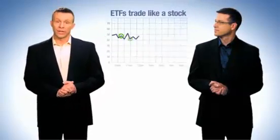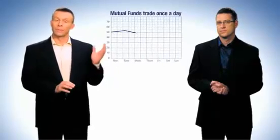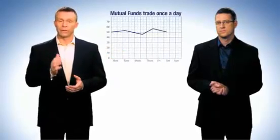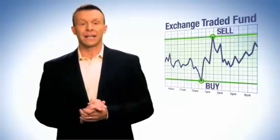Most ETFs seek to track a benchmark index and trade on exchanges in shares like a stock. Most mutual funds can only be bought or sold once a day directly through the fund company or through your brokerage account. An ETF, however, trades throughout the day just like a stock. If you want to buy or sell an ETF anytime during the trading day, you can place an order to buy or sell an ETF like a stock at any time.